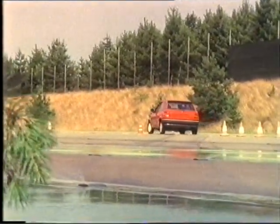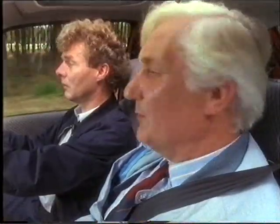At Ford's test track in Lommel, Belgium, the team can pass judgment on handling and suspension on a variety of road surfaces. I think the torque steer benefits also.